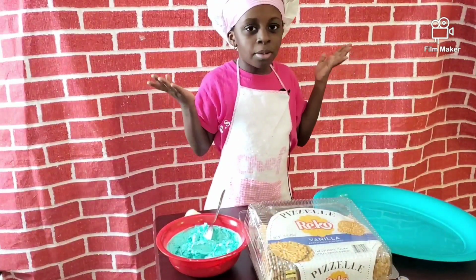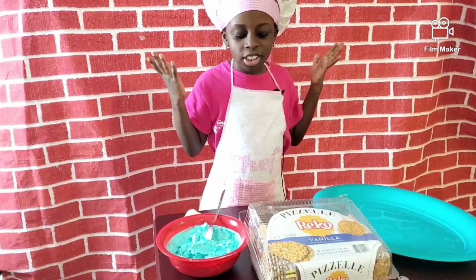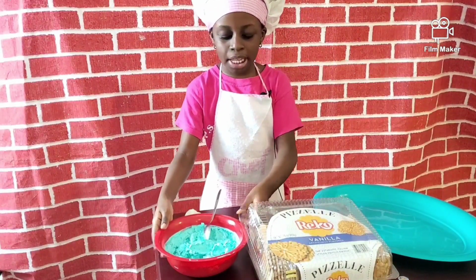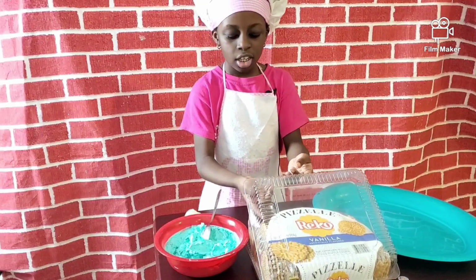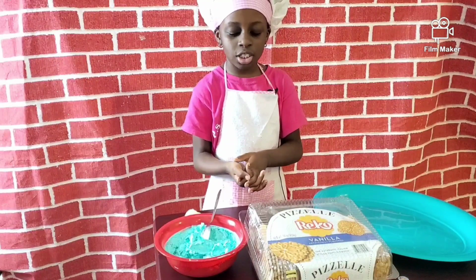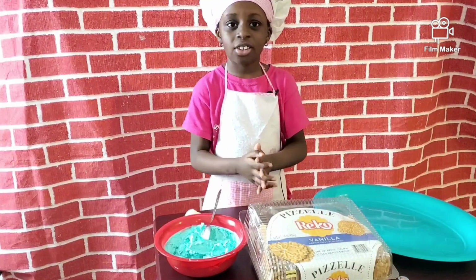Right now, I'm going to make a Pazil dessert. So I'm going to take my frosting that I already made, and I'm going to take some of the Pazil, and then I'm going to join them together.